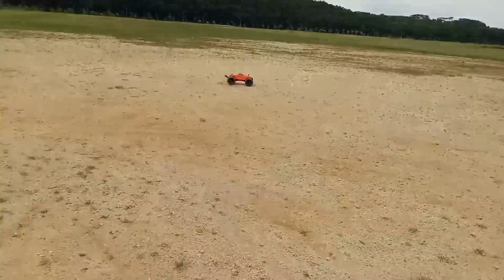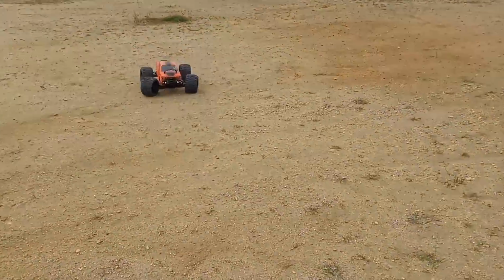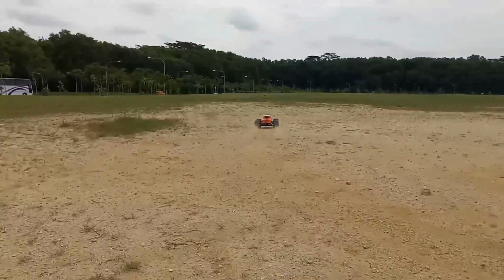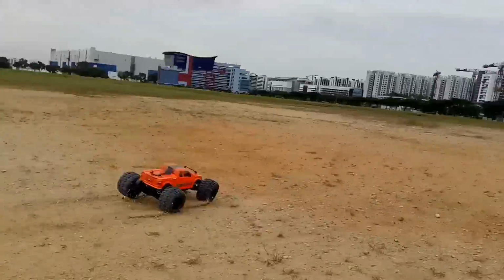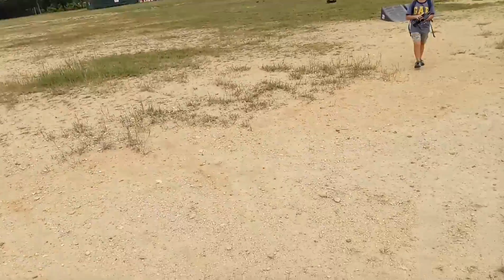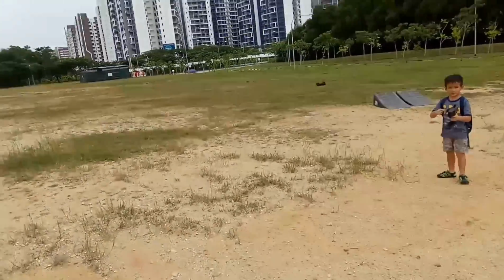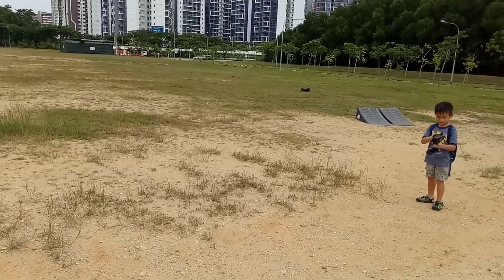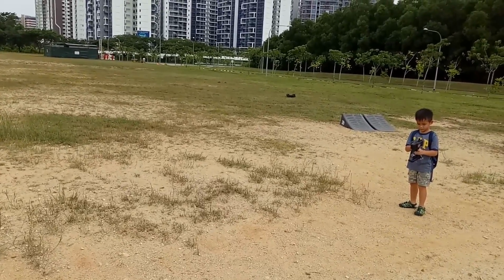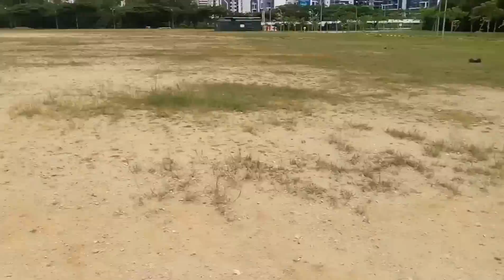Okay, let's kick some dirt a little bit more. Huh? I turn this off. Maybe low battery already. Turn on, turn off. Okay, leave it on while you pick up the truck.